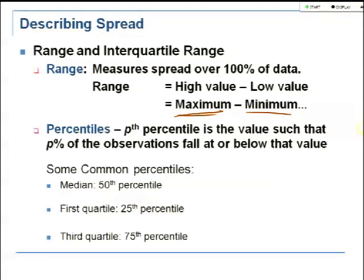So if I have you calculate the range, I want you to take the largest value and subtract the smallest one off and get that spread of 100% of your data. If I ask you to just comment on spread, one comment you can make is it goes from 10 to 22. That's kind of giving me the range, but it's not computing it. Another way of giving you some idea of the breakdown is to report some percentiles.